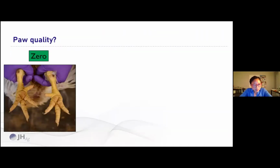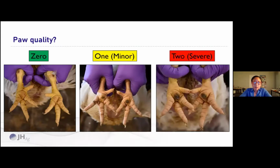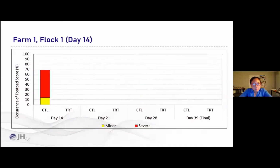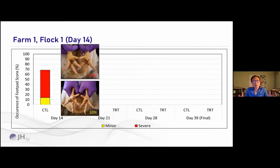So skipping on to next, what about footpad quality? We did pretty simple where we just did a 3-point scoring scale where you had 0, 1, and 2. And when we looked at the first farm in flock 1, you can immediately see that the house with lower air movement, you saw not only lesions, but a pretty high rate of lesions where we had about 10% minor, but already 60% of the birds we sampled had those severe lesions.